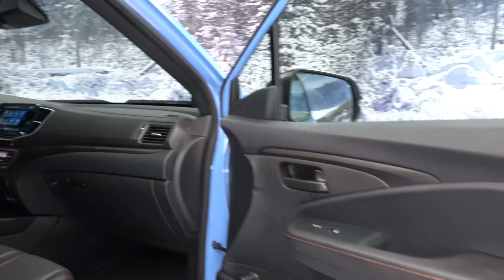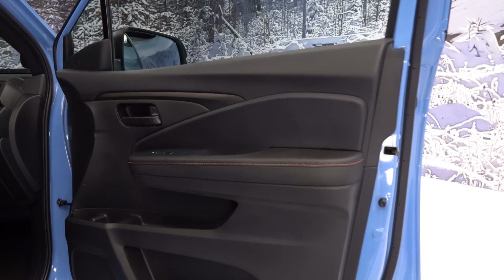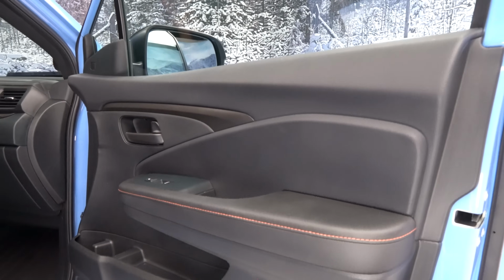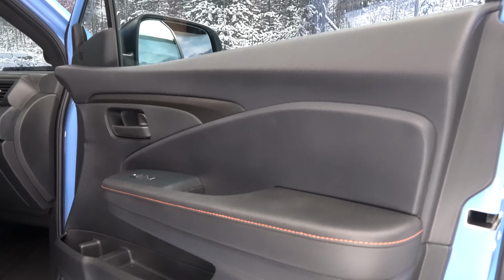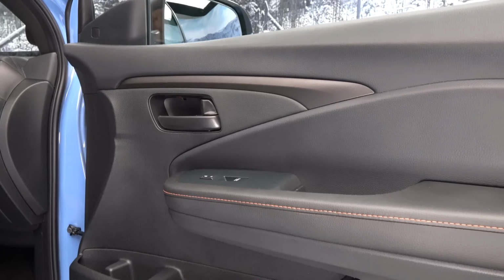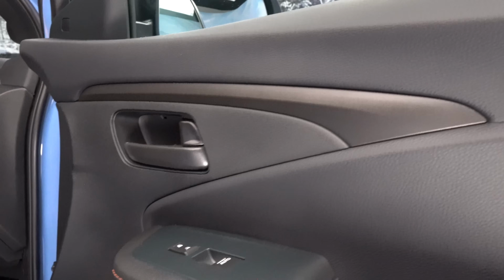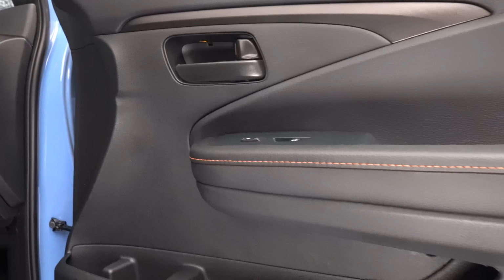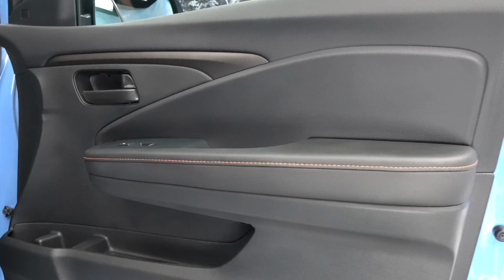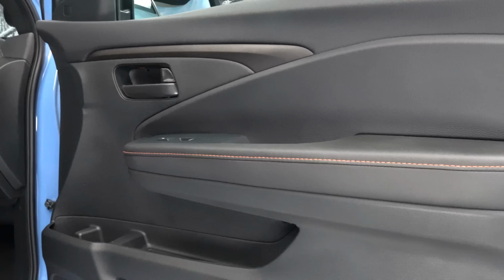To the door panels. So I love the continuation of the clean style. You have flat black material, all soft touch up top. Let's think about that for a second. A lot of the midsize trucks we've been in, it's just all hard black plastic. You have that textured surface right above the door handle there. And then you'll notice on the armrest that sun-kissed orange stitching. That is part of the TrailSport trim. No gloss black, so you don't have to worry about the fingerprints.